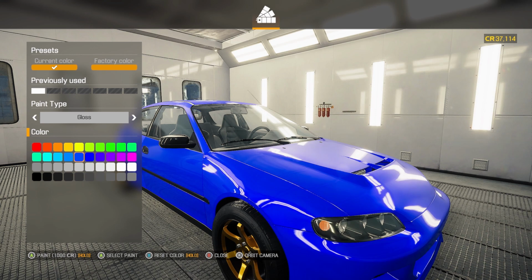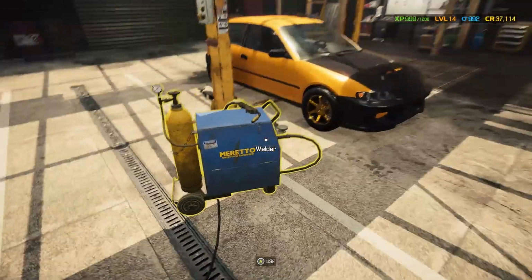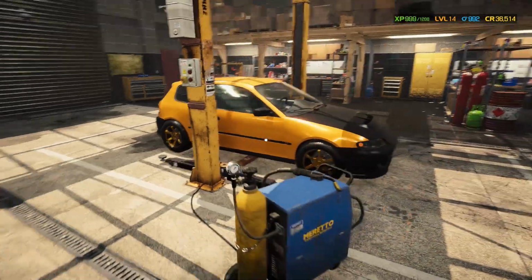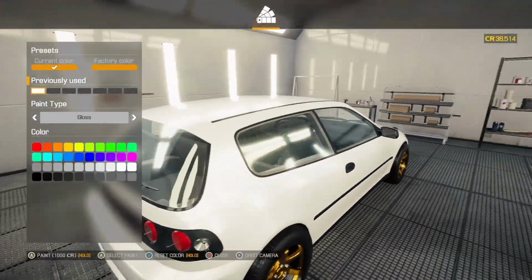We don't have the advanced paint shop options yet. All right, one thing I just noticed in the paint shop, I was messing around with some different paints and I could see the imperfections. We forgot to use the welder. No! So we're gonna go ahead and use that right now, and then we'll go back into the paint shop. Whoops. All right, back in the paint shop.